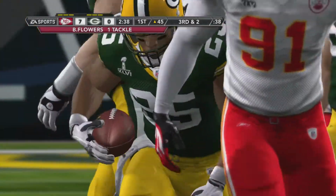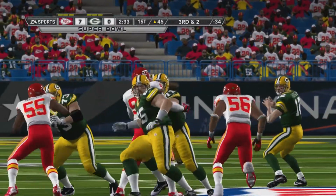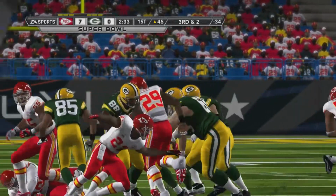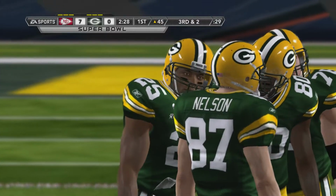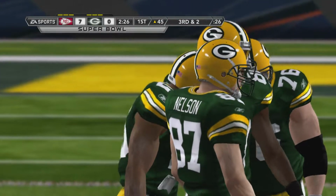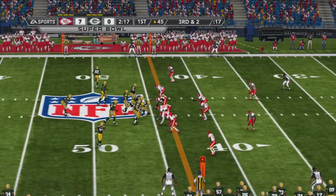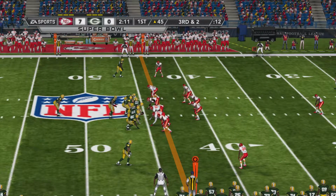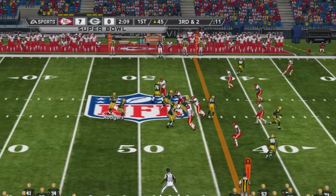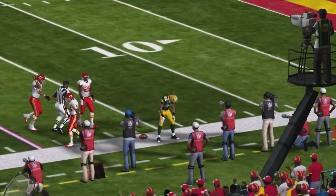He's dropped down around the 45-yard line by number 24. Third and short situation now. They'll need a couple of yards to convert. They'll throw for the first. He drops the easy pick.